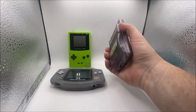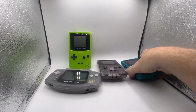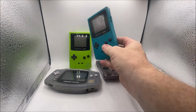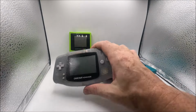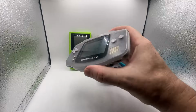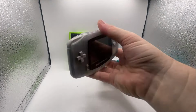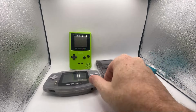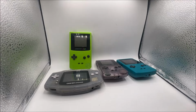We got the atomic purple. You can see the stickers are starting to go on that one, but that one's tested, working nicely. The teal blue one also has the battery compartment. Tested and working nicely. The Glacier Game Boy Advance with the battery compartment. And that one is also tested and working nicely. So, out of the Game Boy consoles, this is the only one that needs a speaker replacement. But the rest of them are tested and working.